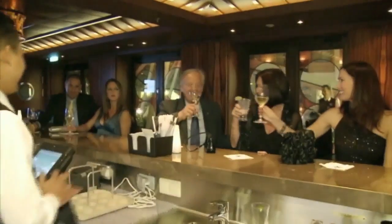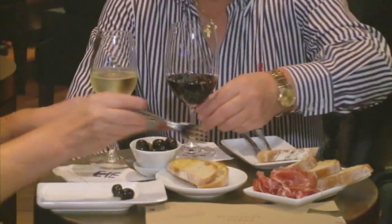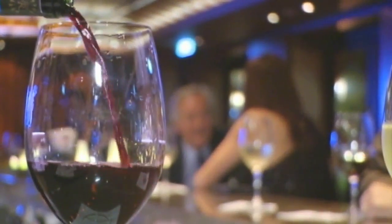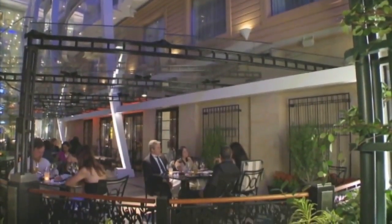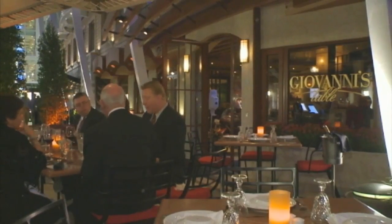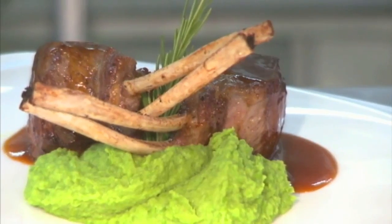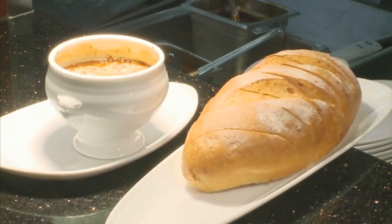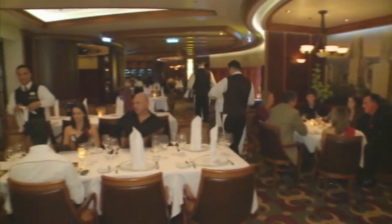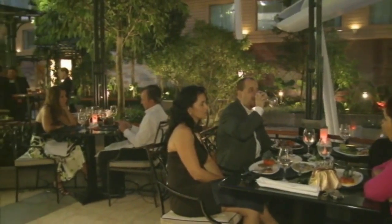Vintages, an ideal spot for a pre-dinner rendezvous, offers an extensive selection of tapas and fine wines. Of course, a visit to Central Park wouldn't be complete without dinner in one of the neighborhood's fine restaurants. Chop's Grill Steakhouse features premium cuts of quality steaks and hearty side dishes. Guests can choose to dine in the elegant dining room or open-air patio.